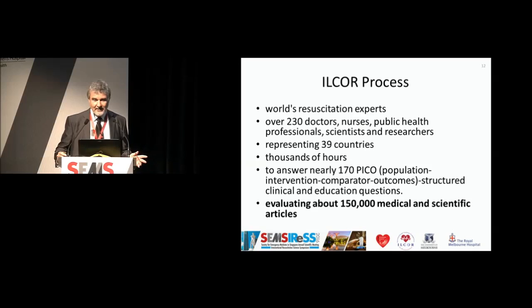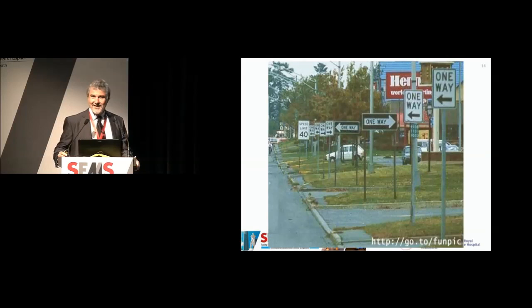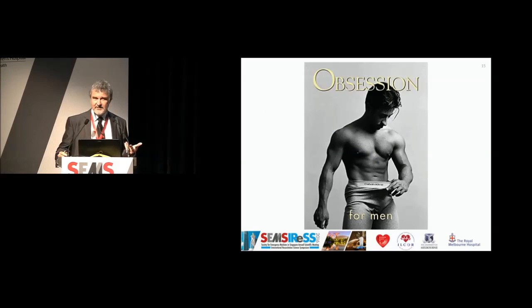It's quite a complicated process, as you see. We got a lot of people involved from a lot of different countries, spending thousands of hours to answer a lot of questions, and they evaluated in the order of about 150,000 medical and scientific articles. 150,000. So I don't know about you, but it's pretty tough to read 150. Even on my iPad, it would take a long time. And some of that data is quite conflicting, and sometimes there is just not much there.